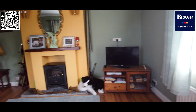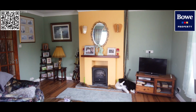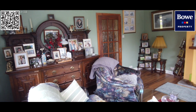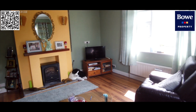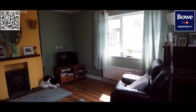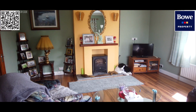Now this is part of the house that was extended, and it's quite a large room. There's a huge amount of furniture in here, and one can imagine what this is going to be like when it's emptied. But quite a nice bit of space, and you can see two very large windows, one north facing, one west facing, letting plenty of light spill into this room. Great size space.